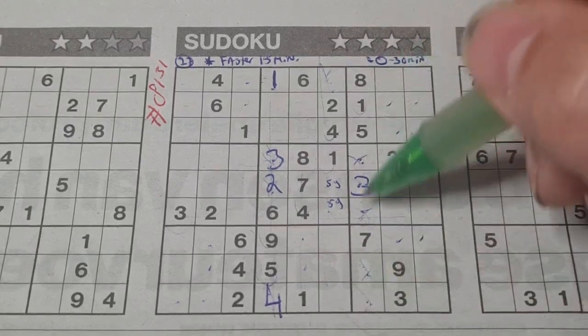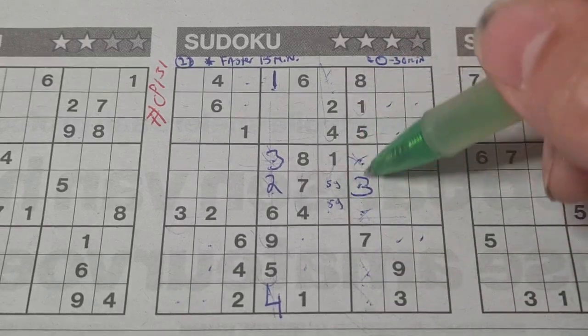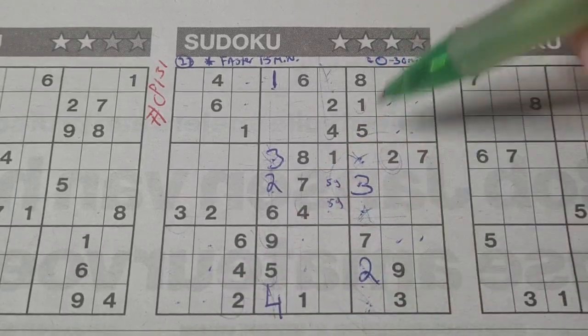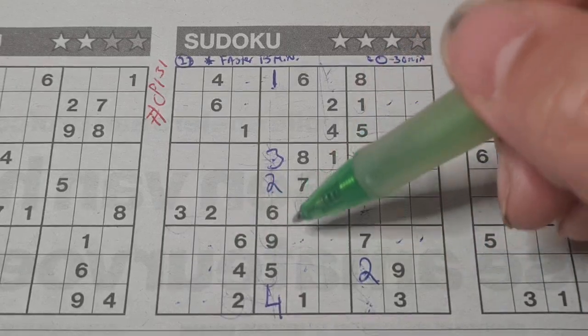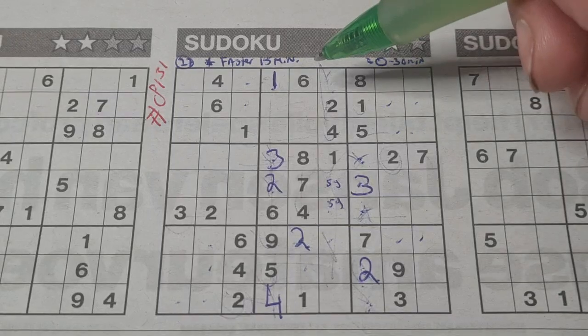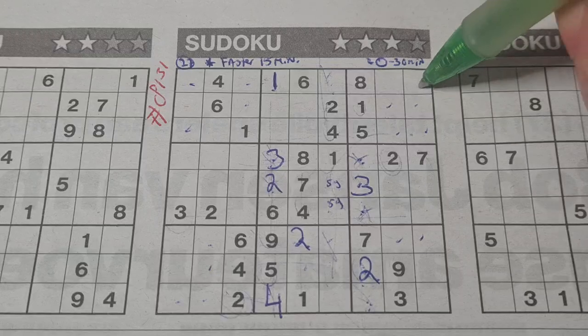2. Yeah. 4 missing numbers in this column. One of the missing numbers is 2. We have a 2 in this big square, so no 2 in these two boxes. So the 2 could be here, could be there. We have a 2 in this row, no 2 there. 2 should be here. 2 in the last row, 2 in the row above. So in that row, the only 2 places left for the 2 should be here or there. We have a 2 in this column, no 2 there. 2 should be here.